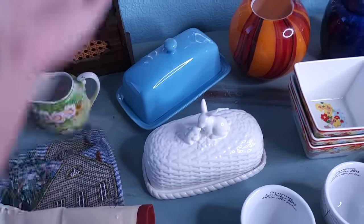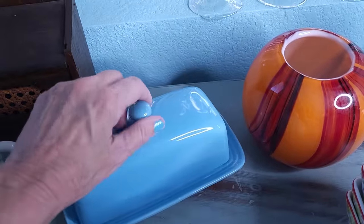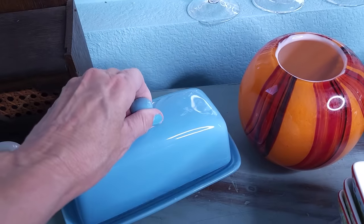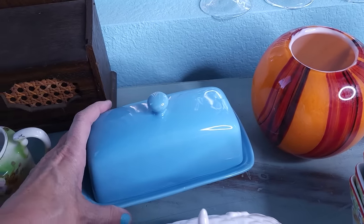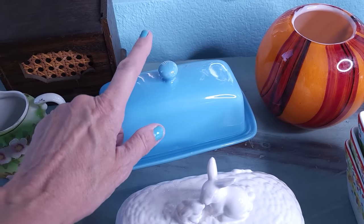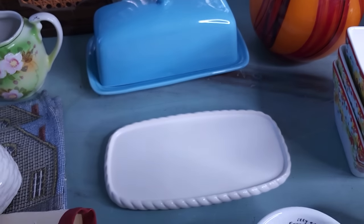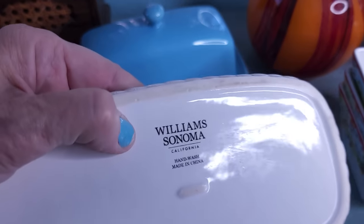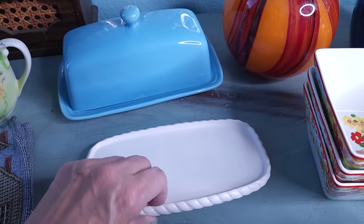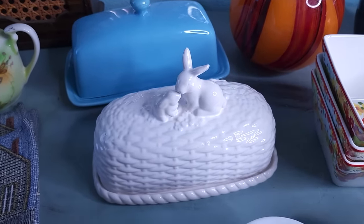And then let's just talk butter dishes. Now, you know why I picked this one up, because it's blue. Look at that. It's beautiful. It may end up going in my kitchen if it doesn't sell, which I'd be perfectly fine with. $15 to $20 on the blue one. But this ends up being a Williams Sonoma. And Williams Sonoma is a brand you want to be watching for because their things sell for high-end dollars.